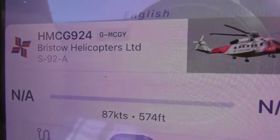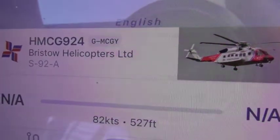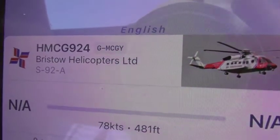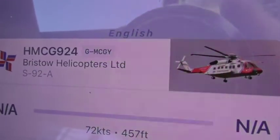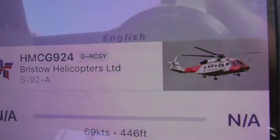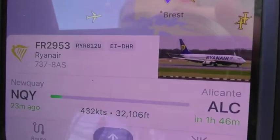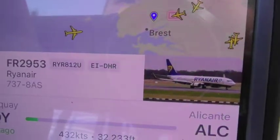So yeah, that's very interesting though. Managed to see 2 helicopters today, especially the Coast Guard and the Gazelle helicopter, which I've never seen those 2 fly a similar way before. The Coast Guard was flying at a distance, but the Gazelle was hovering above my house. It's very weird though, to be honest. And I also did manage to see the Ryanair as well. We've only caught about 3 aircraft so far.